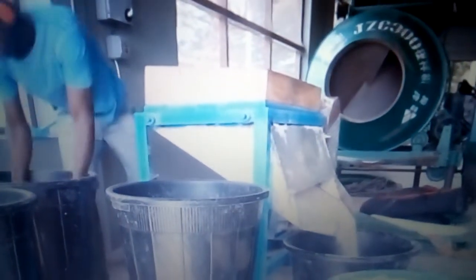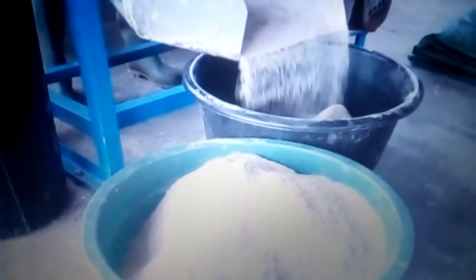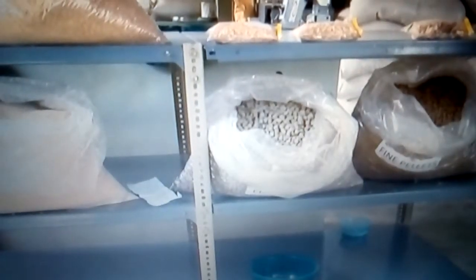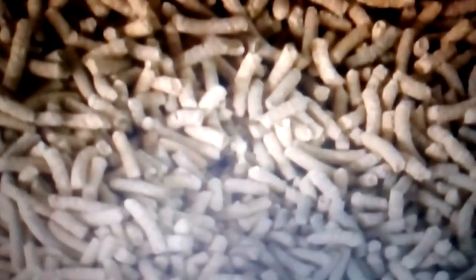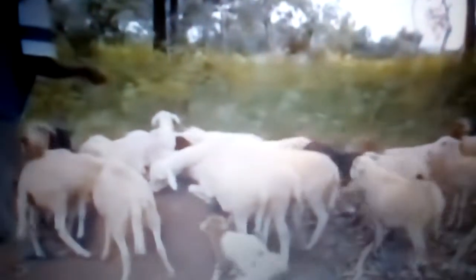After pressing the water out, the rasp is dried and turned into a cake. Then it's pulverized and dried again. Finally, the granules are sorted. To cut down on dust, the powder is pressed into pellets of various sizes. They can be used to feed poultry, fish, pigs, goats, cattle, and sheep.